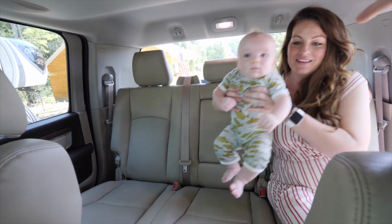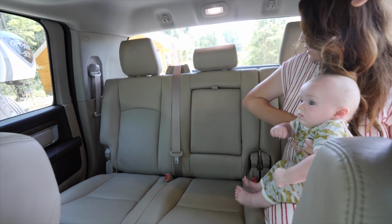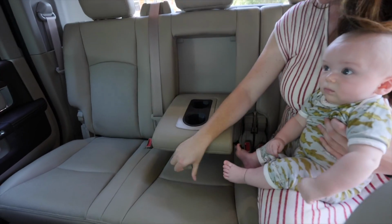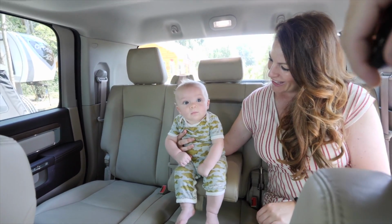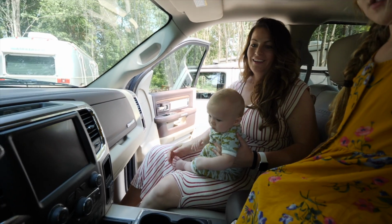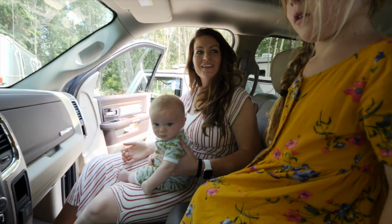Wow. What's that? I've never pulled that down the middle. What's in the middle? Okay. Cup holder. You gonna ride right there, buddy? Is that all you need? Like you still got legroom up here, even though you got all that legroom back there.